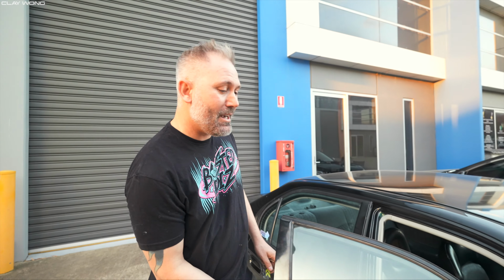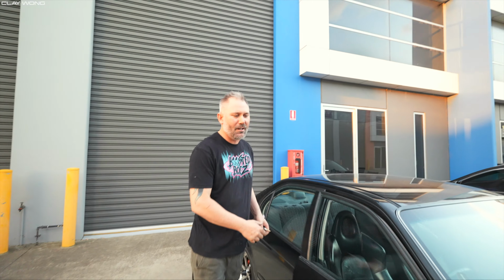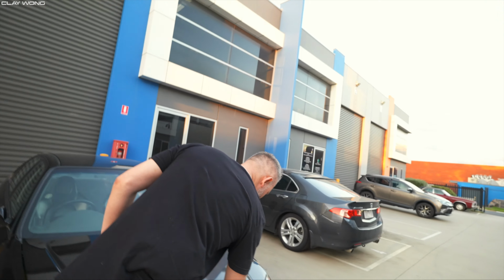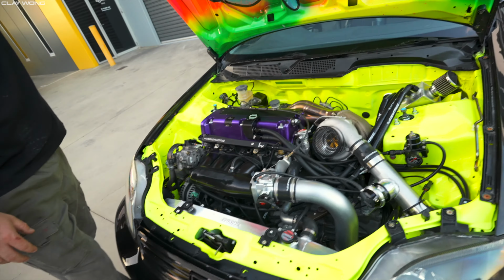It's pretty damn fast. I need to get some better tyres, maybe some drag slicks in the front to get some traction. But God, 275 kilowatts at the front wheels is a bit of a handful. At the front wheels, that's insane. And it's obviously K-swapped as well. Heck yeah, it is.